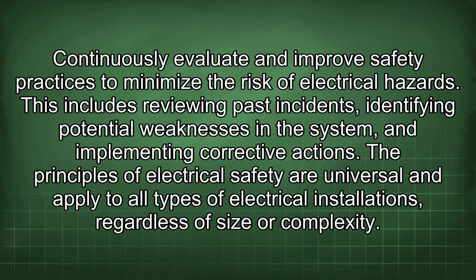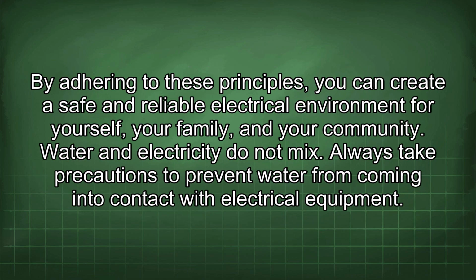Continuously evaluate and improve safety practices to minimize the risk of electrical hazards. This includes reviewing past incidents, identifying potential weaknesses in the system, and implementing corrective actions. The principles of electrical safety are universal and apply to all types of electrical installations, regardless of size or complexity. By adhering to these principles, you can create a safe and reliable electrical environment for yourself, your family, and your community.